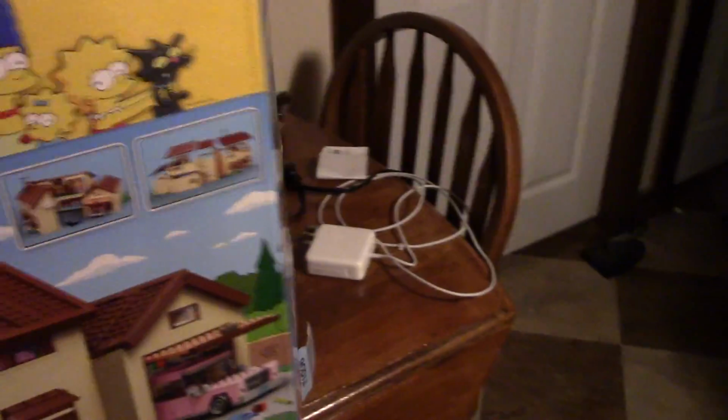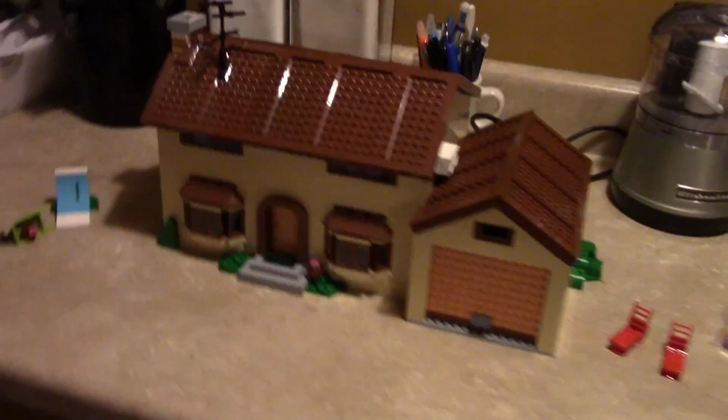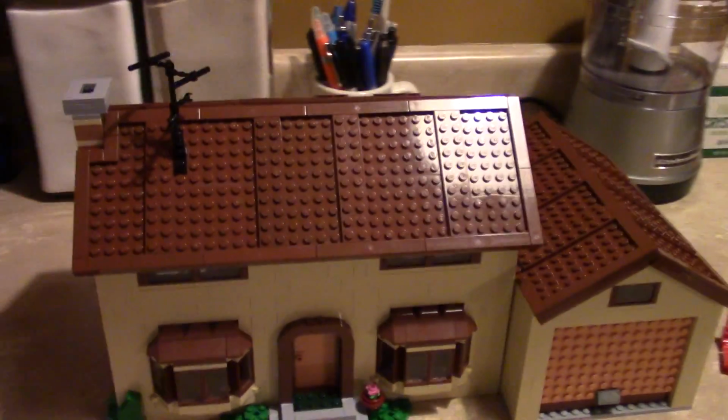And I've already built it. But this is the empty box, which I need to get rid of. And let's take a look at the kit. And here it is. So, this was the first Lego kit I have ever built.